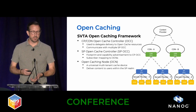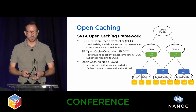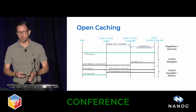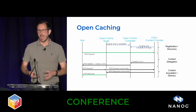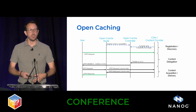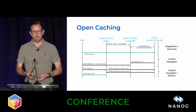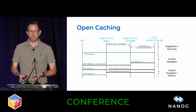There's 10 publications that we've put out there related to this, and I'm going to highlight a little bit further down what some of the key ones are that I would look at first. But first we're going to give a little bit of a look at what this looks like. So, some of the key elements of how you put open caching in your network. First, at the bottom of the slide here, you'll see the open caching nodes. This is, of course, the most important part, that you have that resource within the ISPs. And what we're showing here is that multiple ISPs can be deploying these caches.